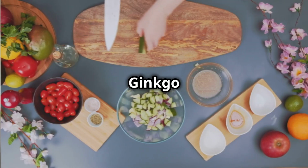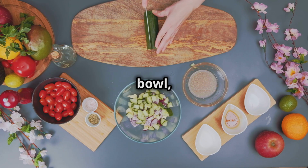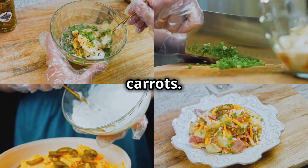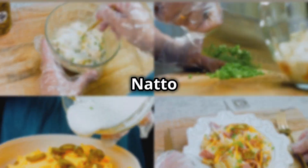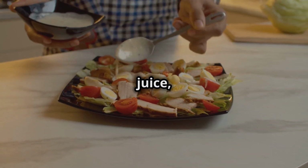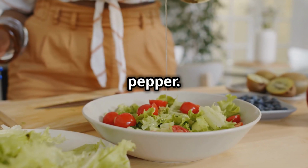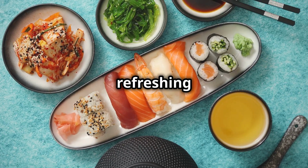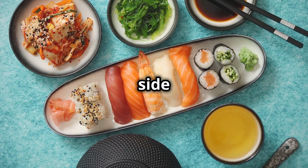Next up, we have Ginkgo Natto salad. In a large mixing bowl, combine mixed greens, cherry tomatoes, cucumber slices, and shredded carrots. Add a spoonful of Ginkgo Natto and toss everything together. For the dressing, whisk together olive oil, lemon juice, a dash of salt and pepper. Drizzle the dressing over the salad and give it a good toss. This refreshing salad is perfect for a light lunch or a side dish.